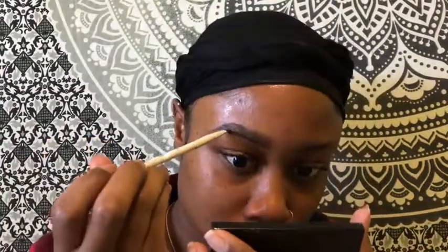These are the things I do when I don't feel like dressing up. It's actually a lot of makeup, so I'm not gonna say a lot of makeup, but when I don't feel like putting on any false lashes and eyeshadow, this is what I go to. And right now I'm just simply filling in my eyebrows.